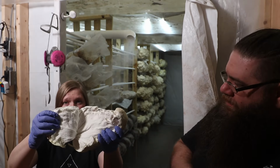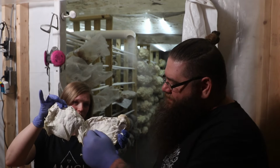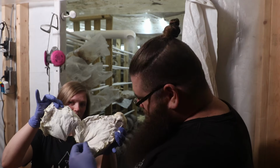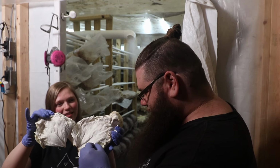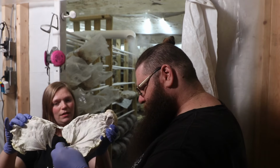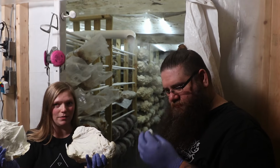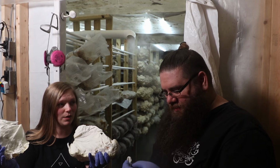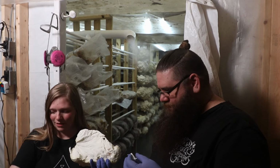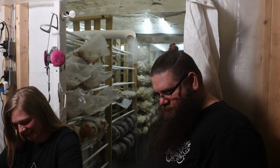Dude. I've never seen anything like this. Even with normal lion's mane, it almost has like a core. This thing is just sponge all the way through. Oh my gosh. We're gonna have to grow this again and see if it repeats it. This is really cool. I actually really like this.